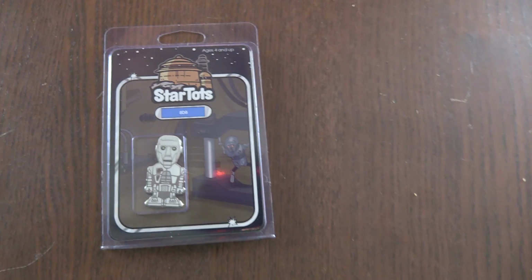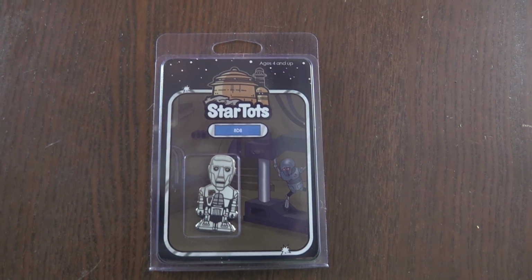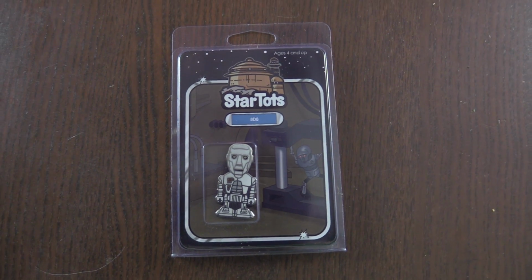And then they also do the Star Toss. They've done them before in Europe, but this is the third one here in the States. All three Celebrations I've been to, they've done these. Four years ago in Orlando, they had New Hope themed, and then behind it, Empire Strikes Back themed. This year they had Return of the Jedi themed. And so they have 20 different characters.